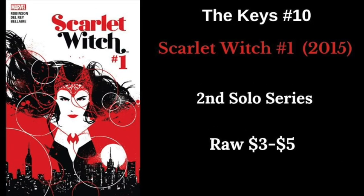And our last key we're going to talk about is Scarlet Witch number 1 from her 2015 series. This is definitely considered a much better series. This ran for 15 issues. Definitely one to be on the lookout for. It's a good read. Alright, now that we got the key comics done, we're going to focus on those storylines.